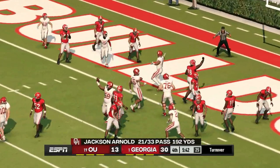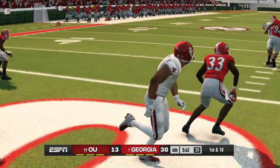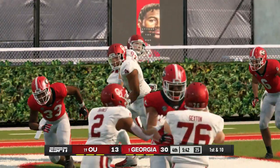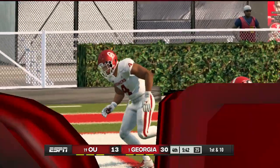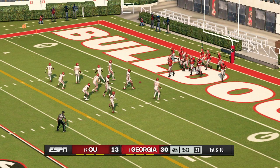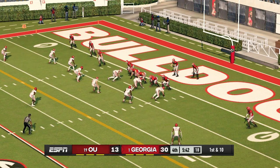Open man, quick strike, and he can't pull it in. Football will change hands as they fail to convert on fourth down. Both teams are well aware that a score on this drive is going to create an almost insurmountable lead. This defense has really got to step it up and make a stop.